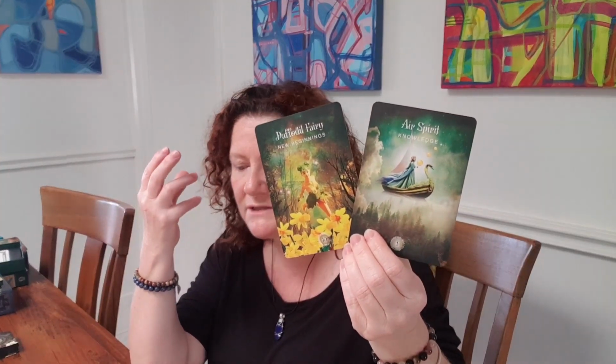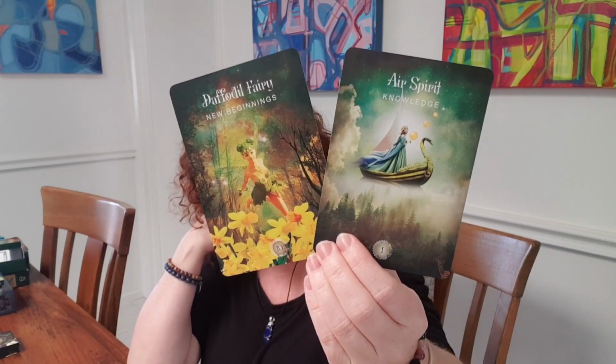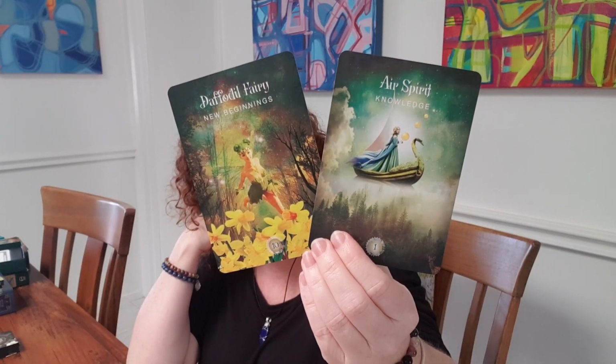But the air energy is lovely because it glides you over problems, and I really have that feeling with the knowledge card. But we're looking at some new beginnings, and that's really very interesting because we're looking at a 10 to a 1. Okay, so things that seemed very important and overwhelming and taking up a lot of your time, they're being distilled down into one important thing. So I like that for you.